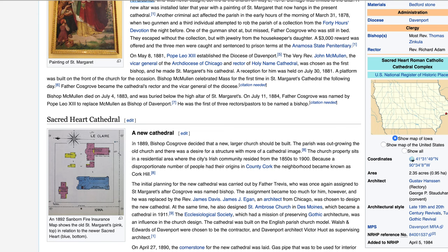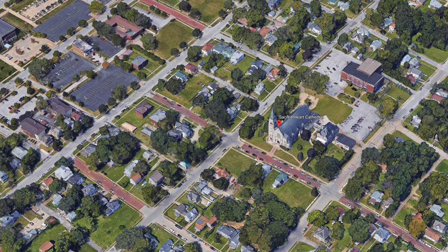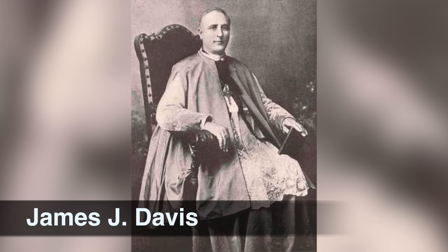In 1889, Bishop Cosgrove decided that a new, larger church should be built. The church property sits in a residential area where the city's Irish community resided from the 1850s to 1900. The initial planning of the new cathedral was carried out by Father Trevis, who was once again assigned to St. Margaret's after Cosgrove was named bishop. The assignment became too much for him, however, and he was replaced by Reverend James Davis.